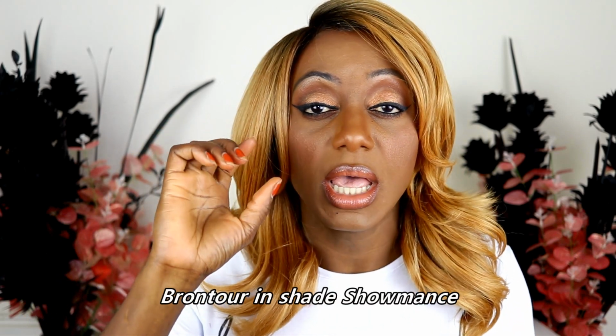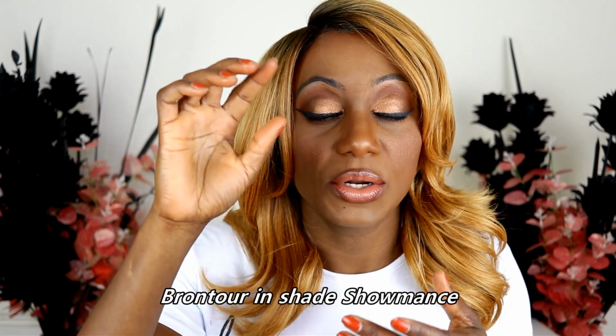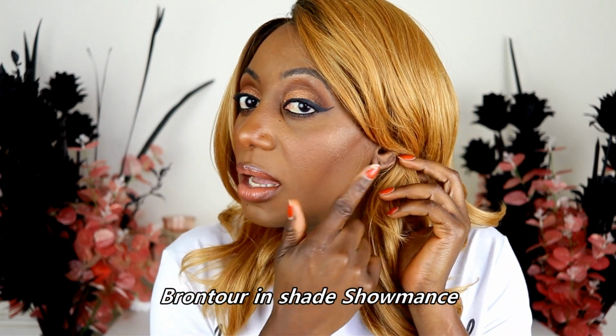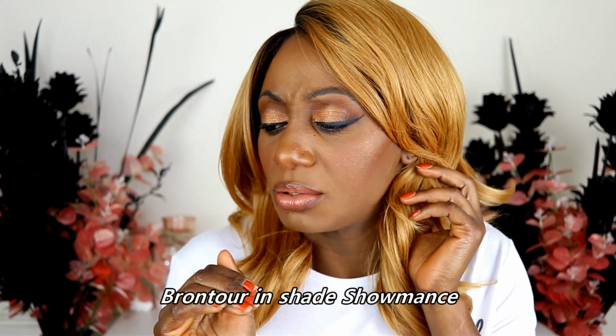The bronzer that I ended up using is not here. It's one of the Morphe duos. It's got a bronzer area and also a highlighter area. The highlighter is very, very mild, understated, which I really do prefer, and I use that, and I'll put the name down here so you know which one it is.